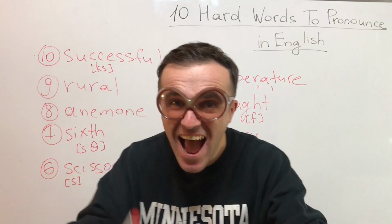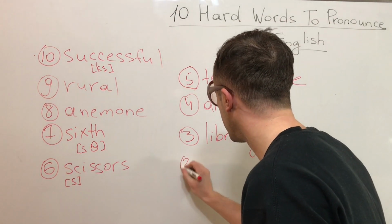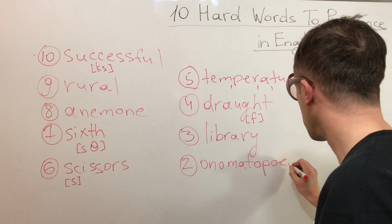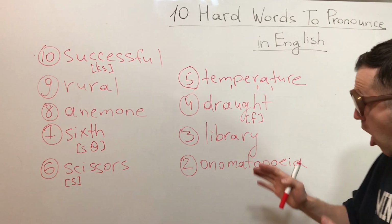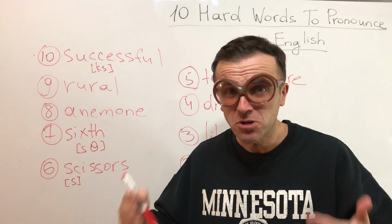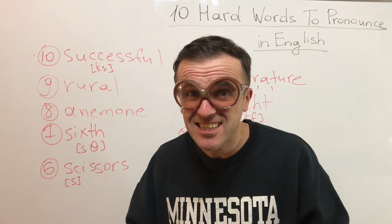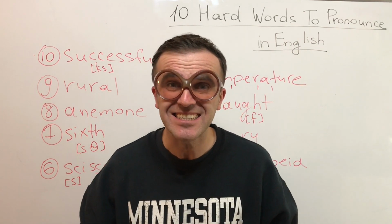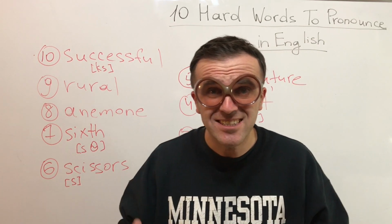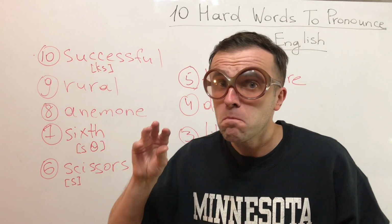Okay, guys, so now you'll be really shocked by the next word. Onomatopoeia. So what does this strange word mean? This word means the imitation of sounds. It's a stylistic device. So for example, what do cats do? They produce such a sound as mew. So the cats mew. Yes? So the verb is made from the sound mew.